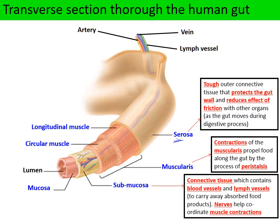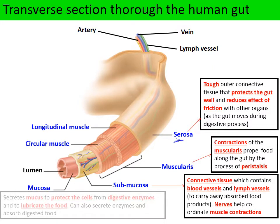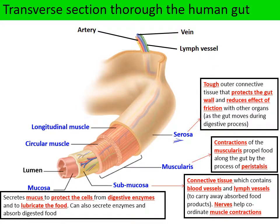Now the submucosa underneath the muscularis, we know it's got some connective tissue in there. It's got blood vessels, lymph vessels, and nerves. Nerves help coordinate peristalsis from the muscularis. We know the mucosa, it secretes mucus, hence the name, protects the epithelial cells of the, for example, the ileum. We also know there are glands that secrete certain digestive enzymes, things like amylase, lipase, and some proteases.